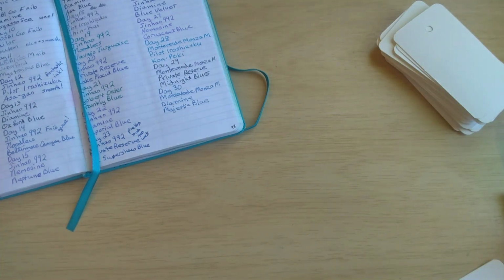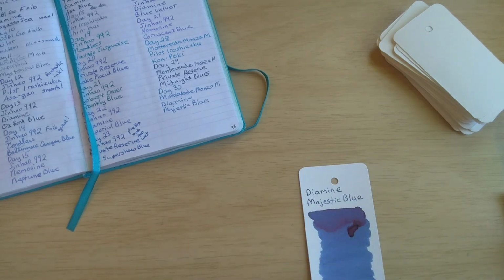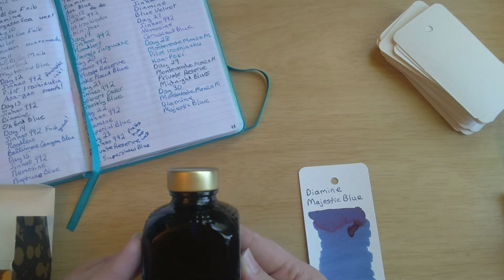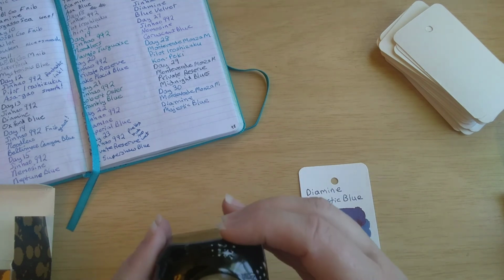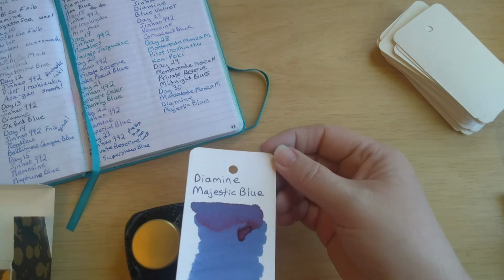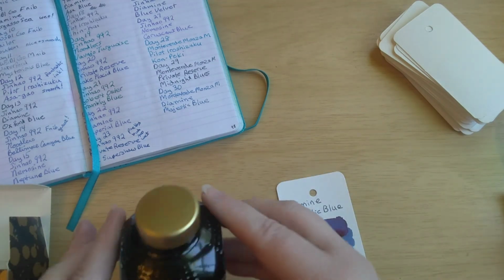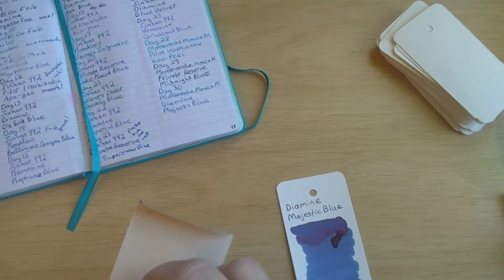And then my last ink for the month of April, my month of blues, was Diamine Majestic Blue. I heard about this ink so much, and I finally decided to get myself a bottle. I think I ordered this from an online pen shop in the UK. But it is gorgeous, that beautiful royal blue with lots of red sheen. I did enjoy writing with this one, but I haven't used it nearly enough. I haven't used any of my inks nearly enough. All right, so that is all for April, my month of blues.